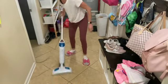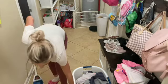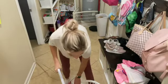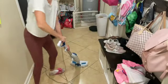Excuse my hot mess express laundry area, and I just need to reorganize.